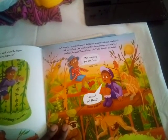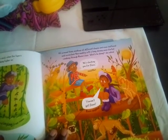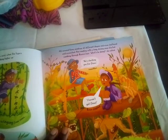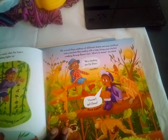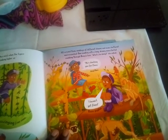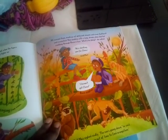All around them, monkeys of different shapes and sizes chattered and screeched. One monkey with a long drooping nose started combing through Rosie's hair. "What's he doing?" she asked. "He's checking you for fleas," said Max. "I haven't got fleas," giggled Rosie.